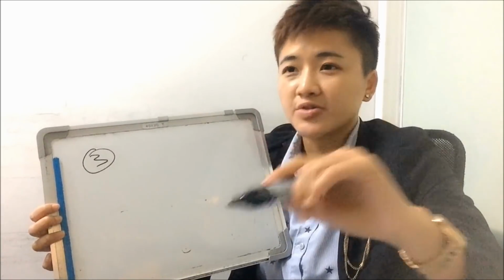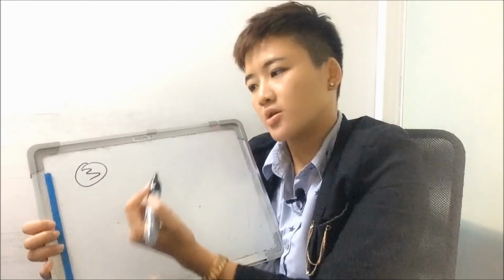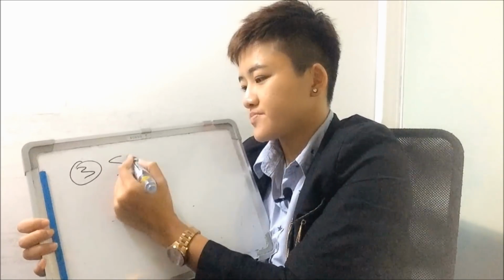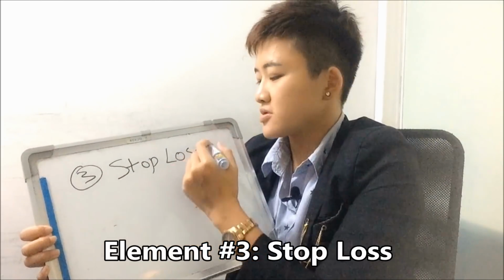So the third element that you need is, it's normal to have a 4 to 5 losing streak. It is just part of the business. So when the trade doesn't go the way you want it to go, where should you cut your losses? Or in other words, where should you put your stop loss?